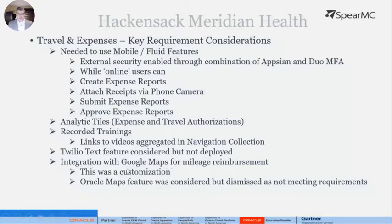There was a customization that we did. At first, we looked at the Oracle Maps functionality that was out there, and we reviewed the functionality and just determined that as it was delivered, it didn't meet our requirements. And so we had to create a customization to integrate Google Maps. So it's as simple as entering your starting point and your ending point. Google Maps determines what that distance is, and the distance is entered for you and on the number of miles traveled for that particular trip.